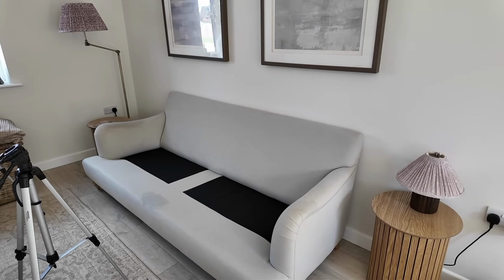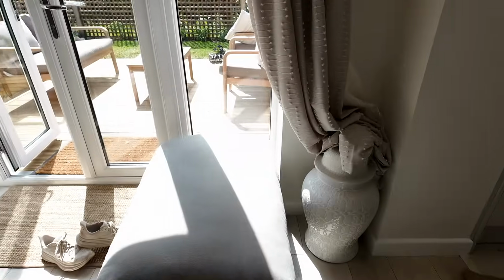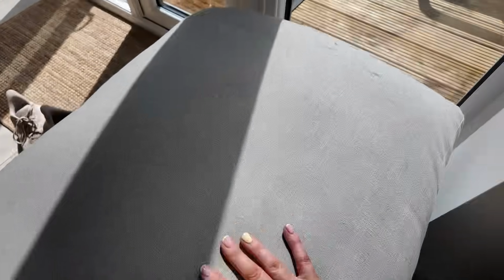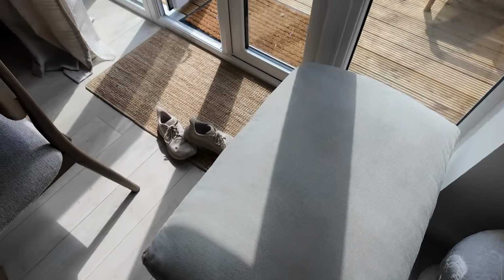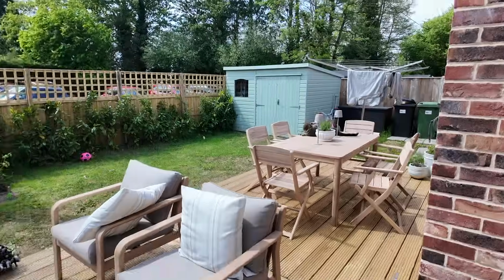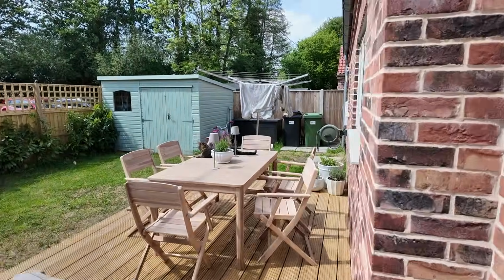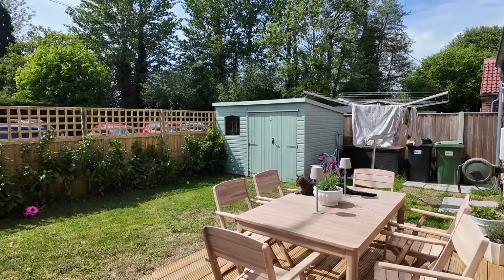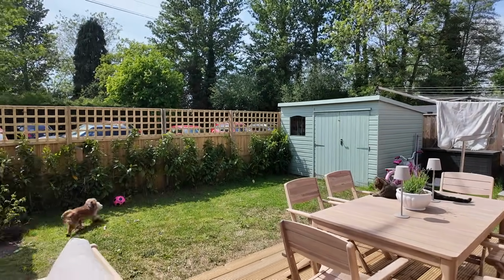Okay, that is the main sofa cleaned. And the pouffe I've just popped here to dry in the sun, in the heat. It's already looking so much better. It has been drying for a little while now, and you can see that all of those stains have literally gone. I've also taken the covers out of the washing machine, and they are looking really, really nice too.